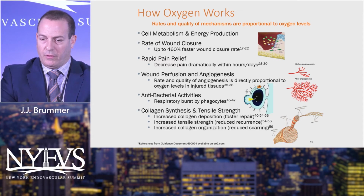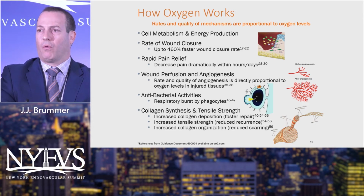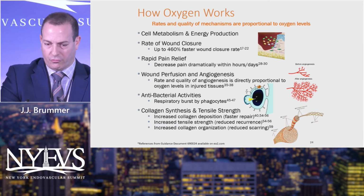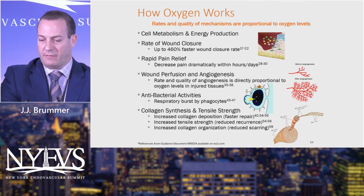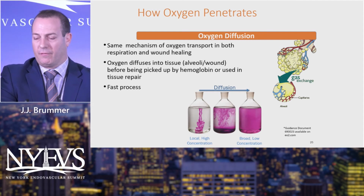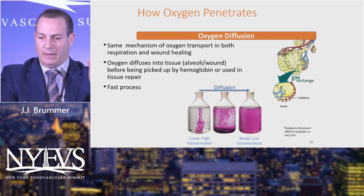How oxygen works? We know how oxygen works. It increases the mechanisms that are proportional to our oxygen levels. As our oxygen increases, cell metabolism and energy production increase, wound closure increases, pain relief will increase, perfusion and angiogenesis will increase, antibacterial activities will increase, collagen synthesis and tensile strength will increase as well. This is similar to the gas law, Henry's law before. It's showing how the oxygen is diffused into a larger concentration, going from the external environment into our body.